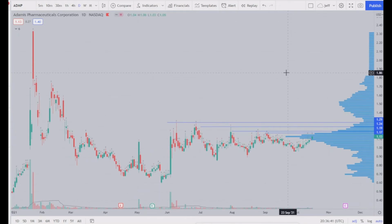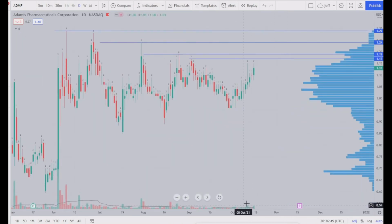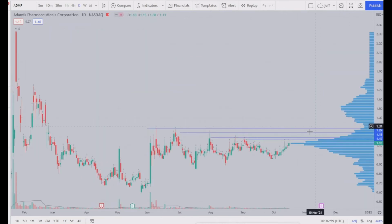So with those two catalysts, I think we'll see a volume increase. On the daily, we could see a few hits here coming on the volume. So I'm looking for the 117 break and then some follow through after that.